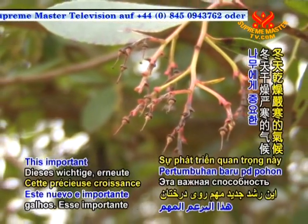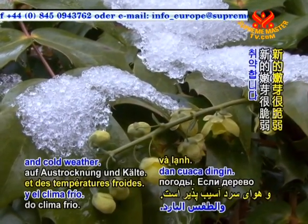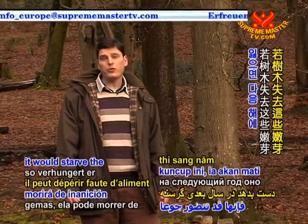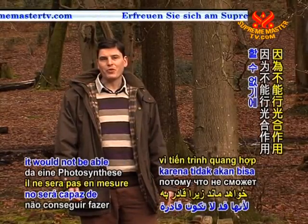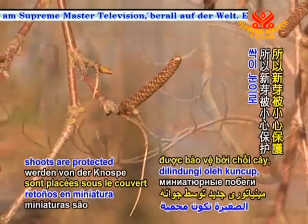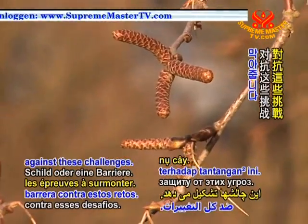This important new growth on the trees is vulnerable during winter from desiccation and cold weather. If the tree loses these buds, it would starve the following year because it would not be able to photosynthesize. So the new miniature shoots are protected by the bud, which forms a shield or barrier against these challenges.